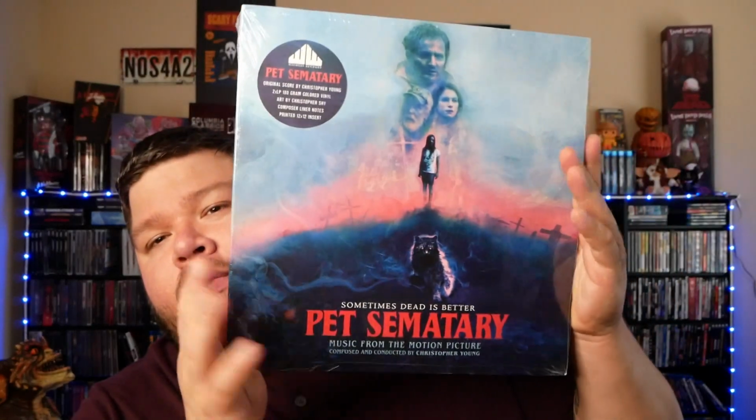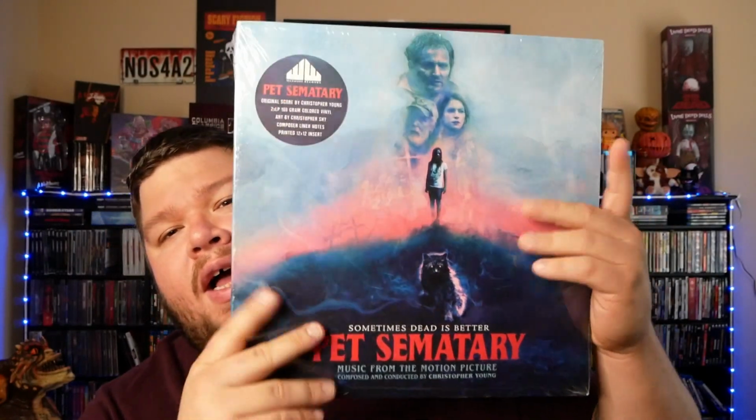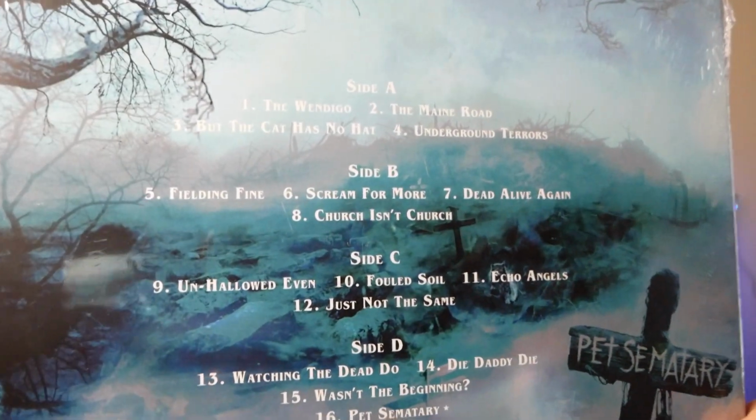But without further ado, we have the remake Pet Sematary from Waxwork Records. I just love the score. I'm trying to get the original as well, but I'll try and zoom in here a little bit, see if you can get it without that glare. But yeah, I just love it. I haven't opened it up yet.